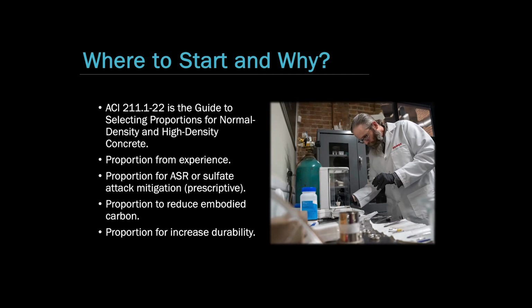And then there's increased durability. As we know, increasing levels of SCMs, whether it be fly ash and/or slag, or in combination with each other, do provide some durability benefits for the total life cycle of the concrete itself.